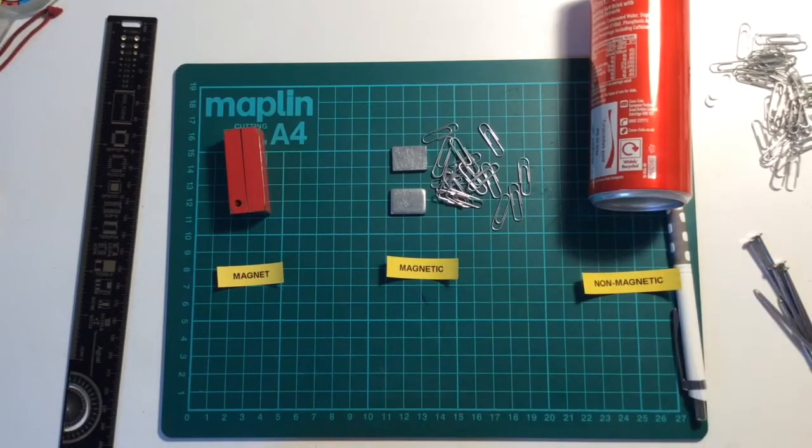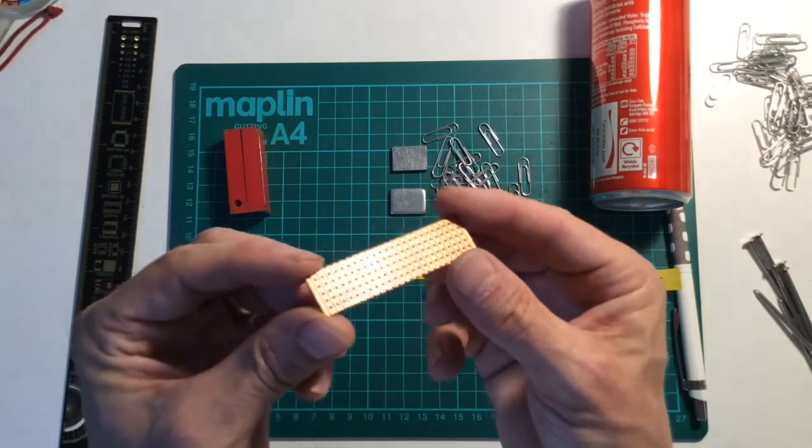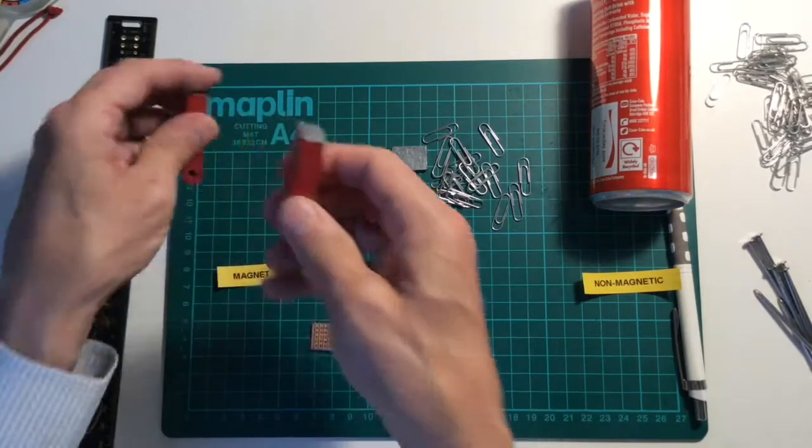Let's see if we've got any other things that are non-magnetic. Okay, I've got a piece of circuit board. You can't really see very well, but that's got copper. It's got copper tracks running on it. Let's see if that can be attracted to the magnet.